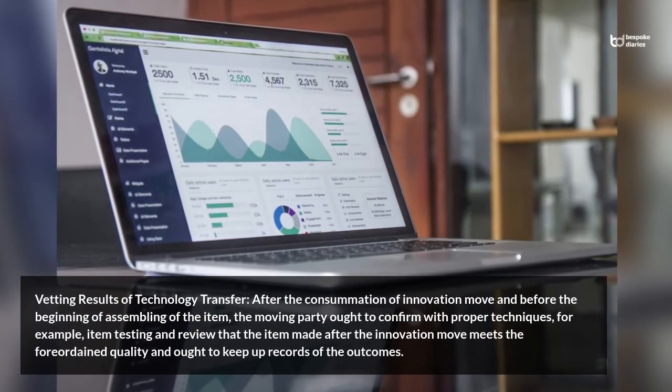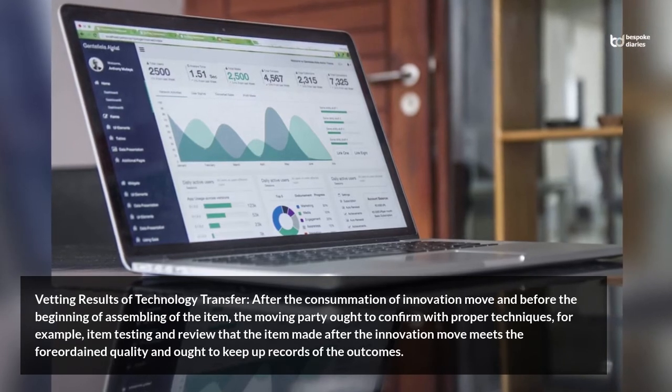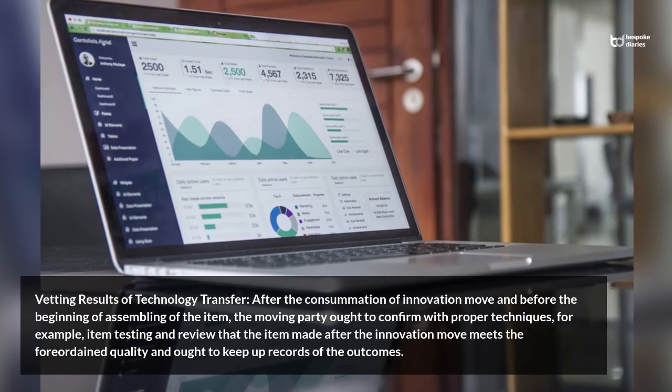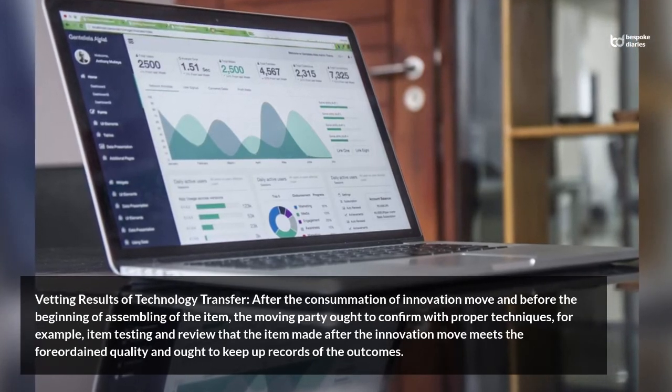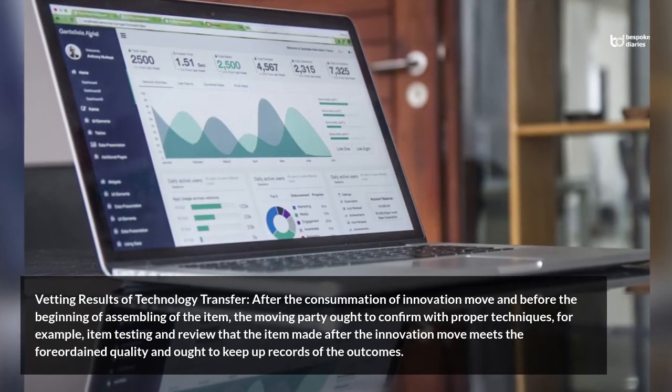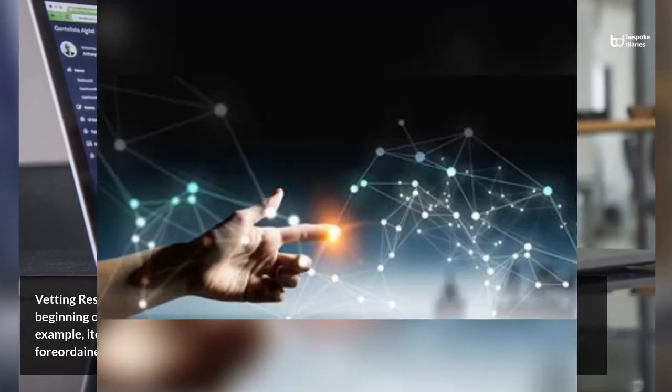Vetting results of technology transfer. After the consummation of innovation move and before the beginning of assembling of the item, the moving party ought to confirm with proper techniques, for example, item testing and review that the item made after the innovation move meets the foreordained quality and ought to keep up records of the outcomes.